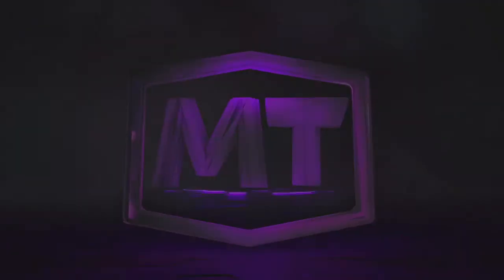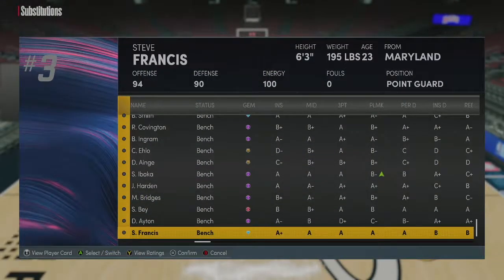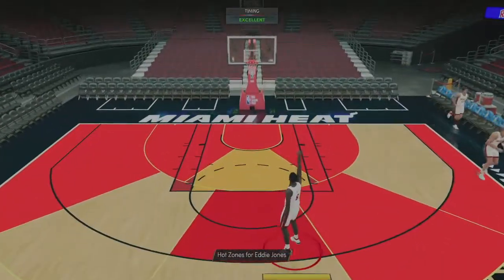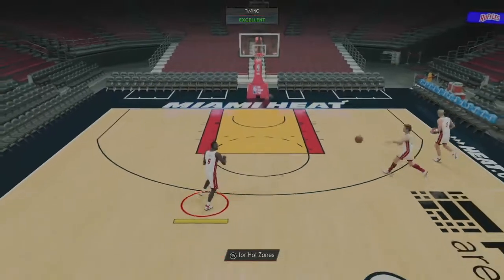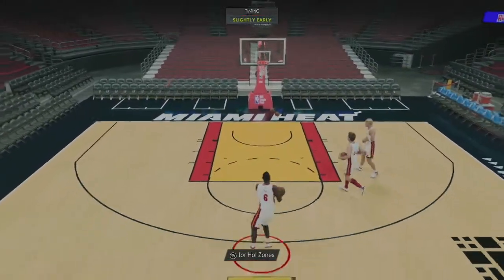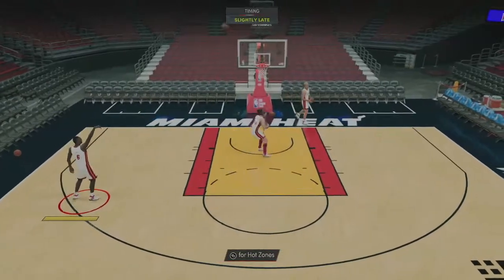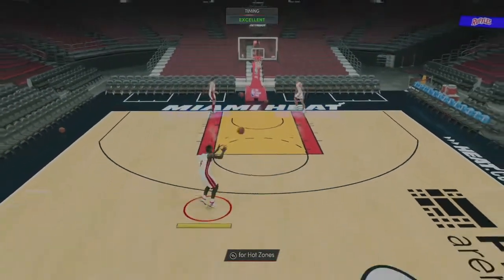But let's check him out in freestyle and see if his stats live up to his signatures, man. Here you go, Eddie. He does have high zones everywhere except for the top of the key and the left slot wing area. But as you can see, that release is chicken, man. I think, is that J.R. Smith, O.J. Mayo type, Felipe Lopez? It looks like it is. I love this release. That was super early. Still went down, though. That was a mid-range.